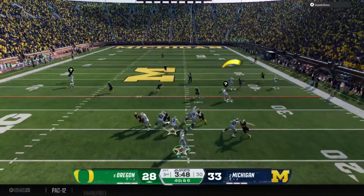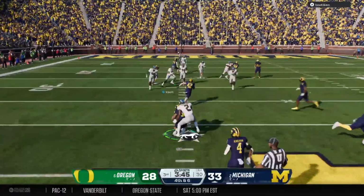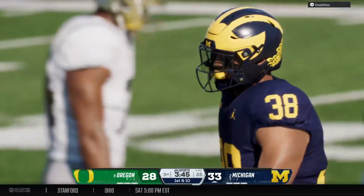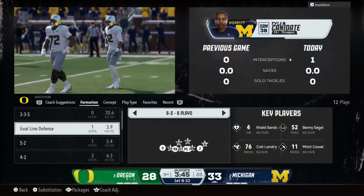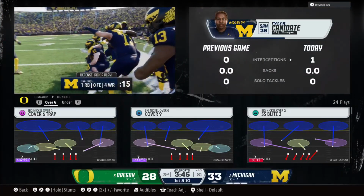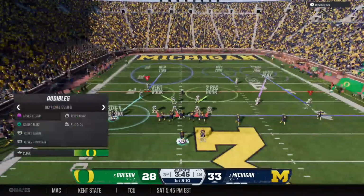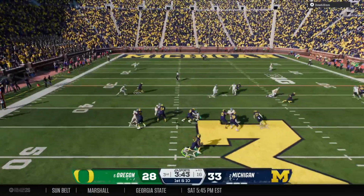From the shotgun, drops back, looking for an open man. The pass is intercepted. Brought down after a short return, but the interception gives the offense the football at the 40. Chris, that's back-to-back drives now that this offense has thrown interceptions. They've got to be able to regroup on the sideline, adjust their schemes, maybe their personnel groupings and formations, try to find a new way to attack, because right now, this isn't working.